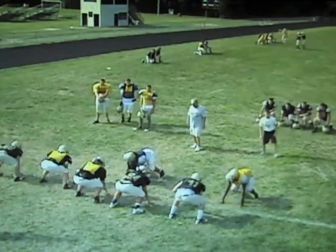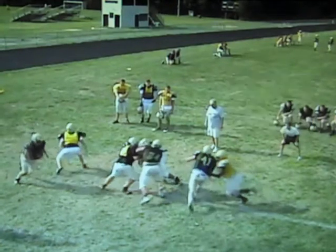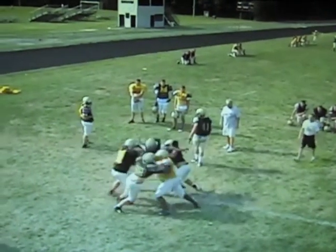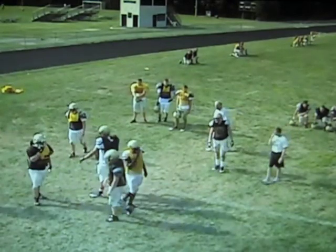So right here, we see the offensive tackle release. He gets hands on them, shoves him down, tries to redirect his path, and then once you do that, as a lineman, you get hit every single play. So if he doesn't hit you, somebody else will. So look inside for a guy coming to block you, and that's what he does. He comes flat down the line, and he wrong arms it, and he plugs up the hole right where the running back is supposed to be hitting.